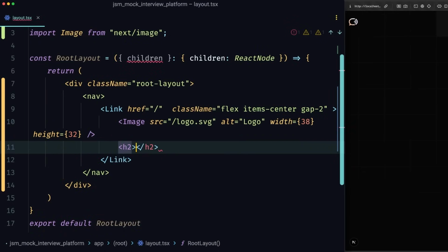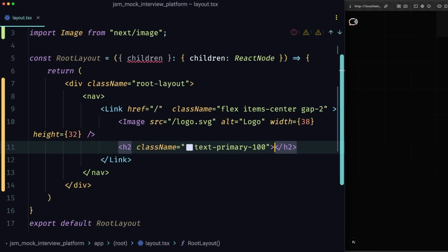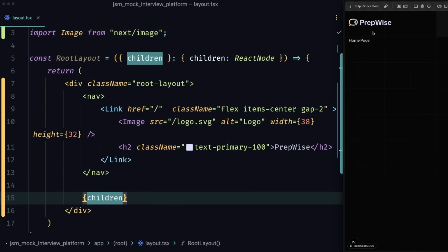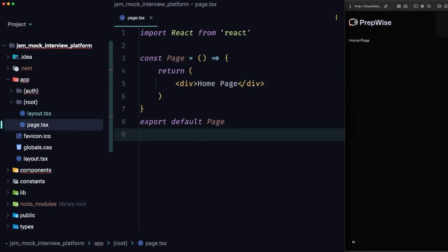And below the image, we can render an h2 that'll have a class name equal to text-primary-100, and it'll say something like prepwise. There we go. Looking good. And right below the link and the nav, we can render the children. So now we have the homepage and always the logo on the top. So let's create the initial UI of the homepage by heading over to root page.tsx.